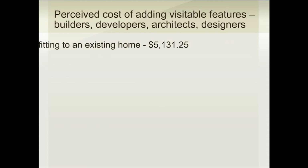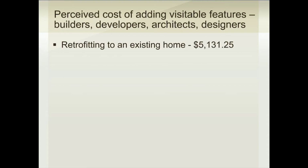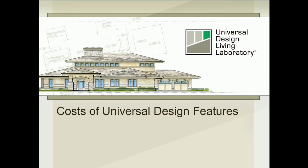As we look more at this research, they said retrofitting an existing home for those three features was going to cost $5,000 more. They also said if you put it in a new home, it's only about $1,300 to include these three visitable features. So let me look at the cost of universal design.